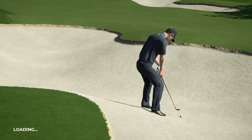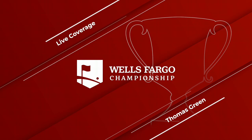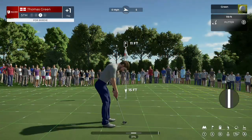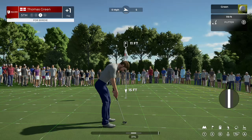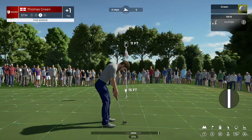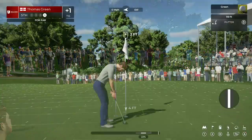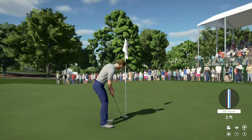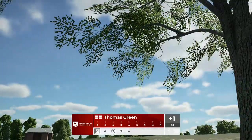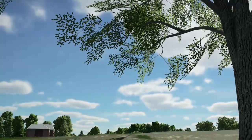Second shot here on the 8th. This one's for birdie. Okay, steady now. Oh, this would be a good one to make. It's for par. And down it goes. Let's head to the next. Now 5 strokes behind.